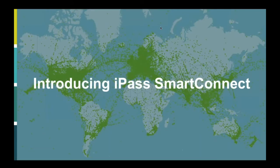So now we'll jump into the meat of what's new here at iPass, and that is iPass SmartConnect. In our effort to provide all of these services of unlimited, everywhere, and invisible, especially the invisible part, that led us to create our patented iPass SmartConnect platform. The platform leverages big data analytics and cloud technologies to deliver the best Wi-Fi quality roaming experience wherever you are in the world.